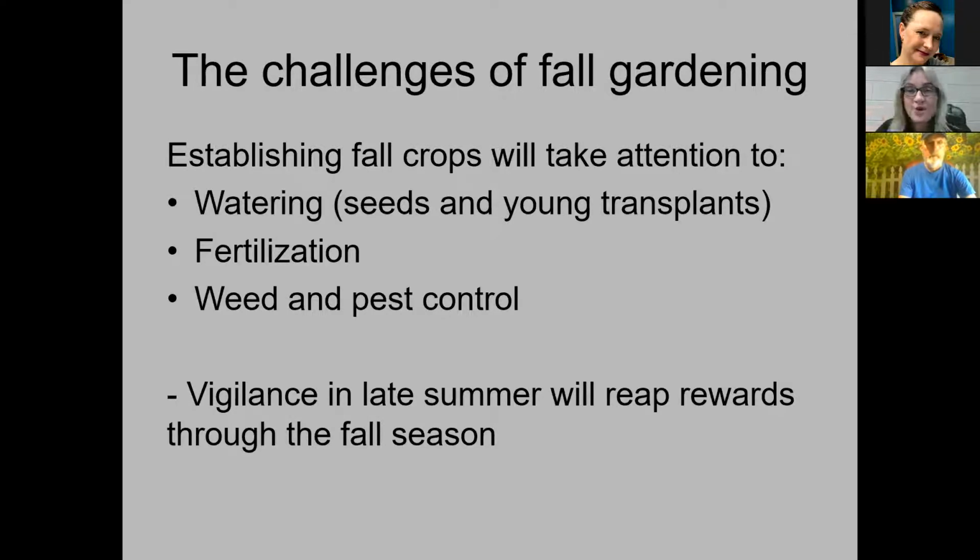But the challenge for fall crops is that we need to start right now for many of them. So for a lot of our longer season fall crops, you think about your cabbage, your broccoli, especially the cauliflower and Brussels sprouts, we should be getting them in the ground right now. Most of the time for East Tennessee, we're talking about early August to mid-August. In the more western parts of the state, we want to get those longer season crops in by the early part of September.